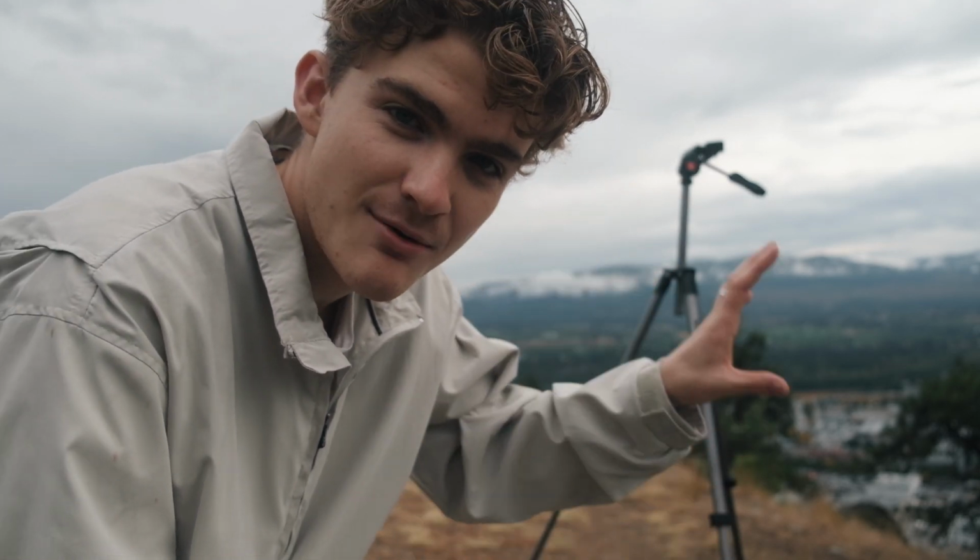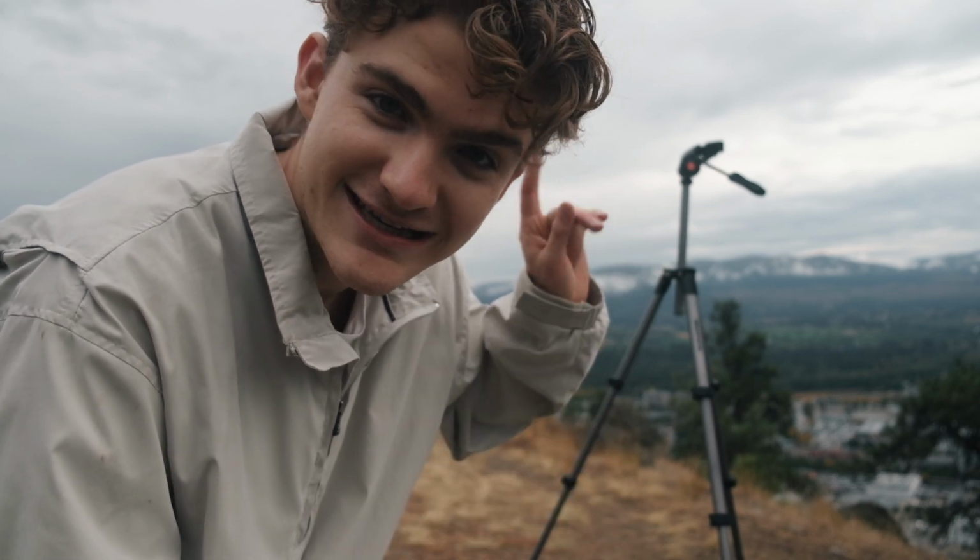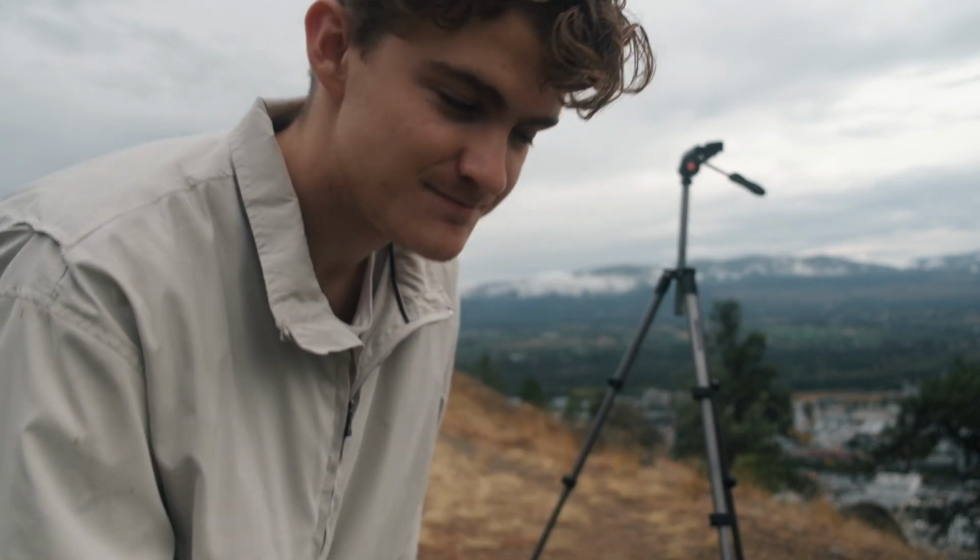So yeah, right now I'll get the photo of me inside of the mirror, my reflected self, and then we'll flip it around again and get the backdrop.